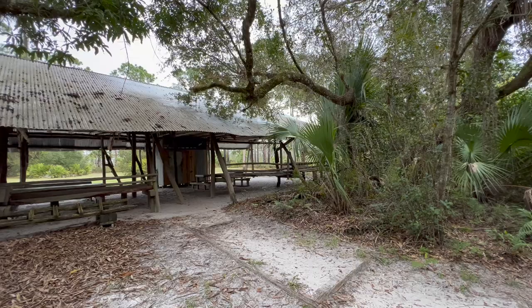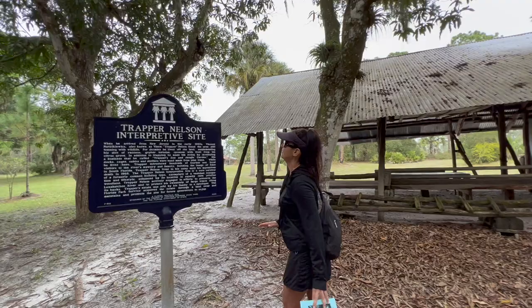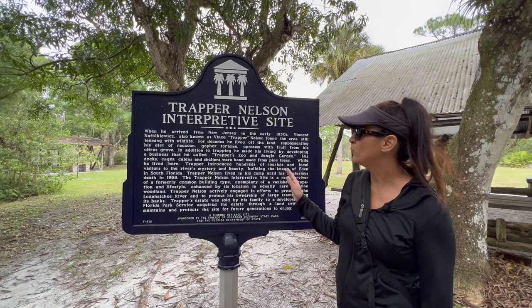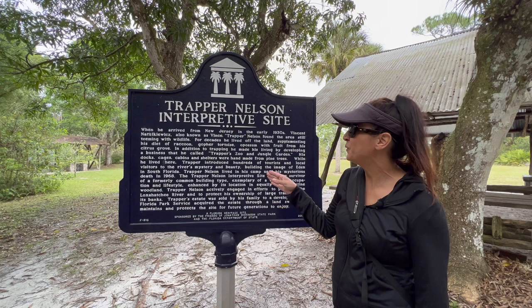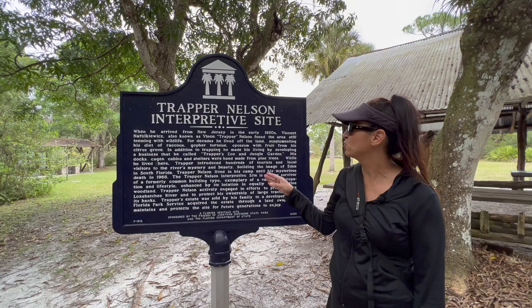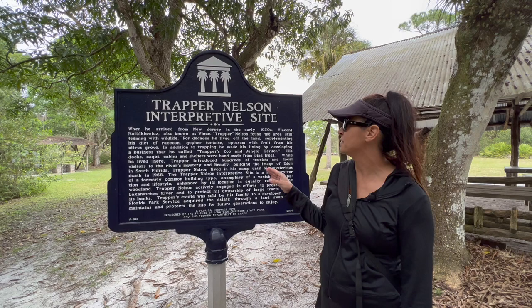Okay, so the history of this place is that in the early 1930s, Trapper Nelson came to this area and found it full of wildlife. For decades, he lived off the land, supplementing his diet of raccoon, gopher, tortoise, opossum with fruit from his citrus grove. And in addition to trapping, he made his living by developing a business that he called Trapper Zoo and Jungle Garden. His docks, cages, cabins, and shelters were handmade from pine trees.